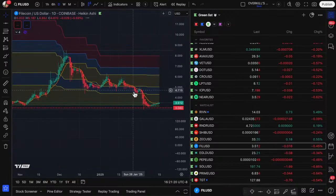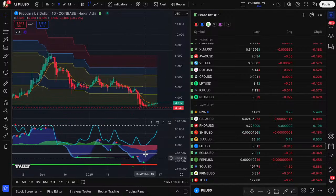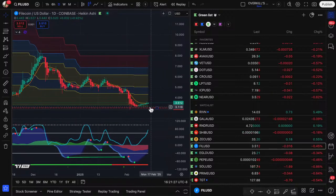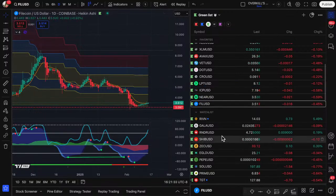We got Filecoin. Filecoin's another one in that list that we just looked at, an American-made crypto in a lot of those funds. It's bouncing right off that green line. $3 looks like the stop loss on that. Let's move that one up too. And we could see a big move over the weekend, guys. We could see a big green weekend.